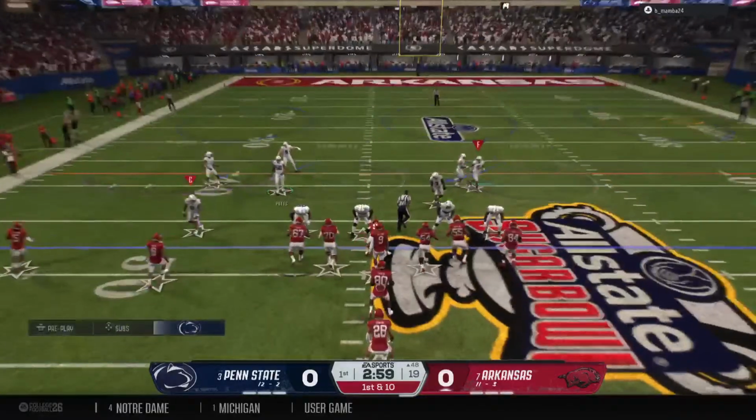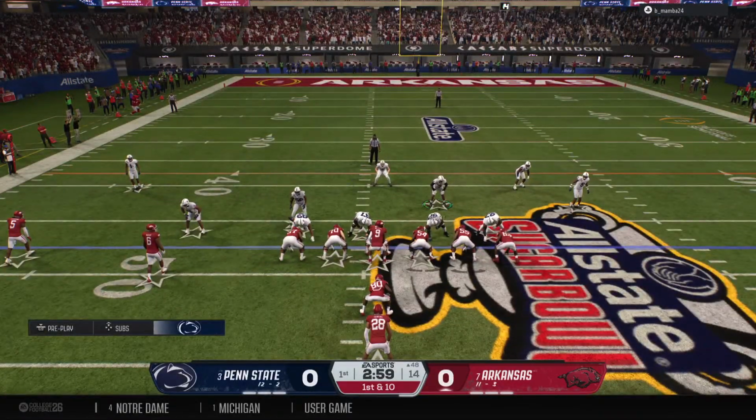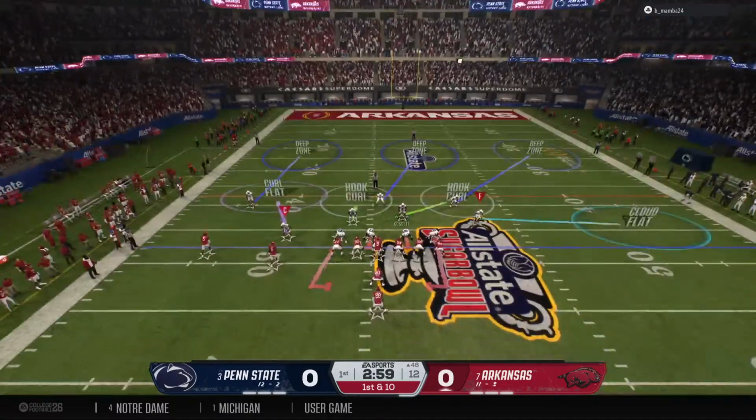And the Arkansas offense back out on the field. Let's see how this quarterback responds. Remember, an interception on the very first play of the last possession.